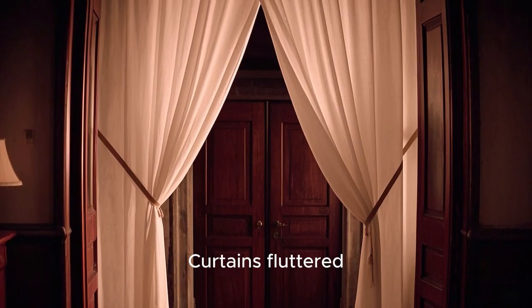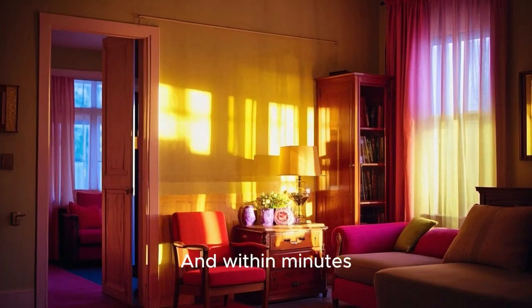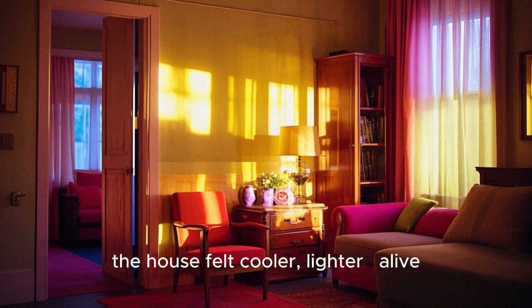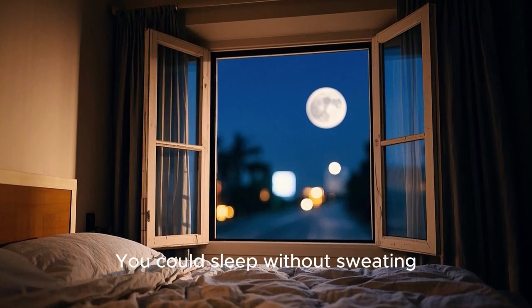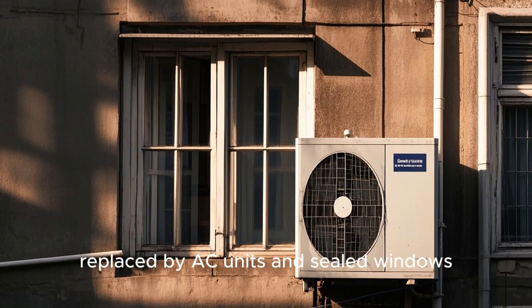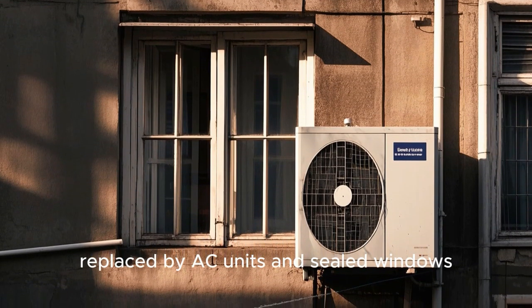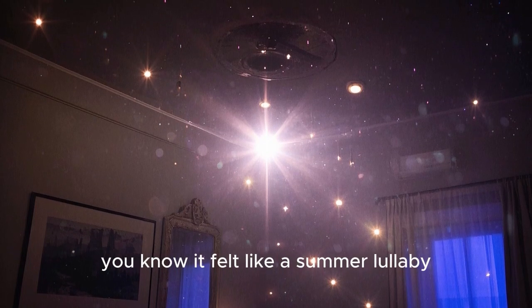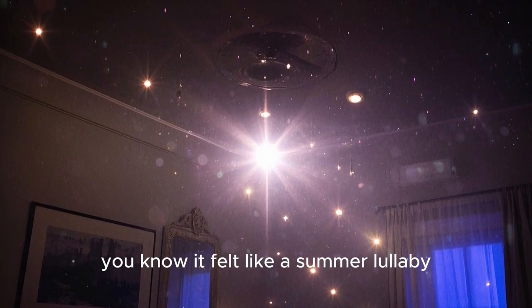Curtains fluttered, doors softly slammed, and within minutes the house felt cooler, lighter, alive. You could sleep without sweating. You could breathe. They're rare now, replaced by AC units and sealed windows. But if you ever heard that deep hum above your bed, you know it felt like a summer lullaby.